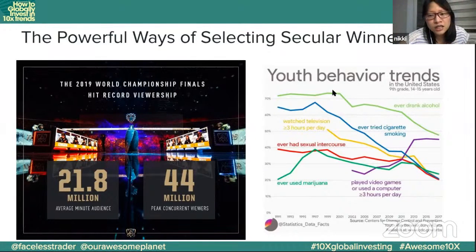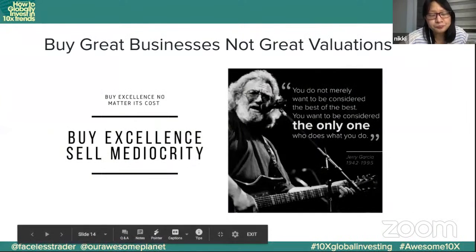The youth's behavior is actually leaning more into games. You should understand that, of course, this is old statistics. I keep updating my understanding of behavior. This is something that I like to share.